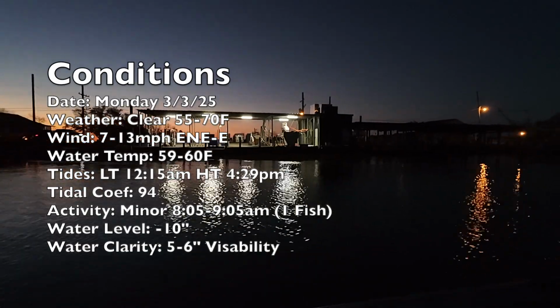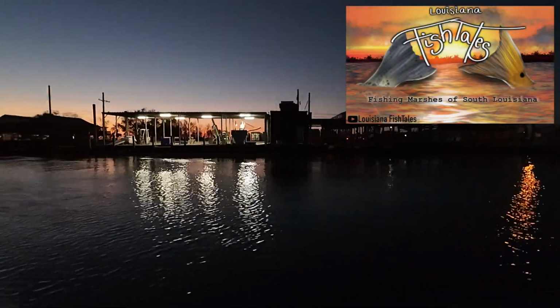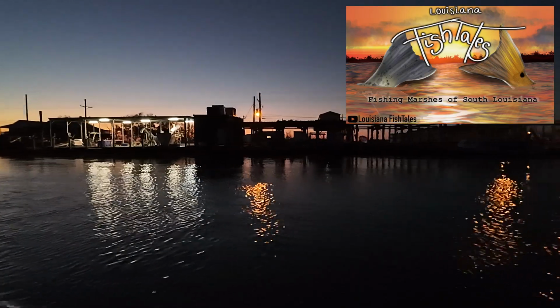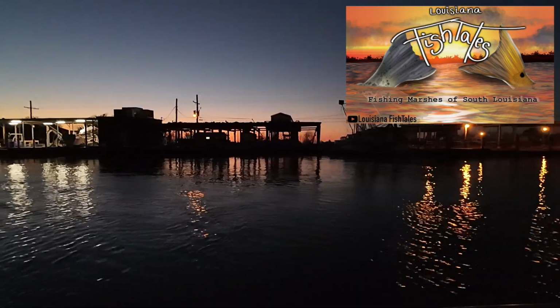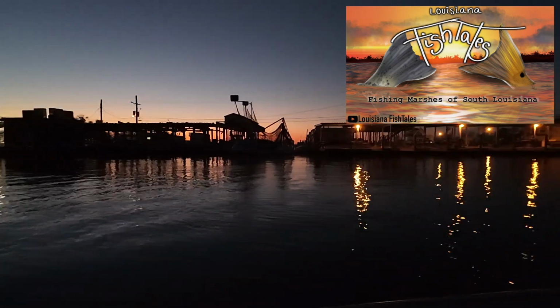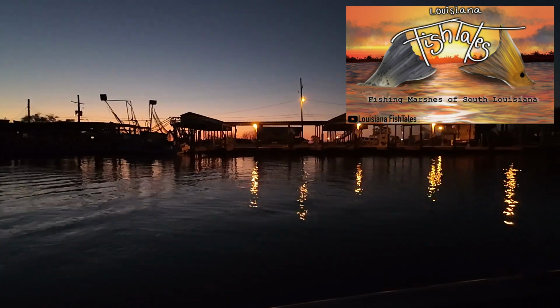We have a bite, it's only a one fish bite between 8:05 and 9:05 this morning. That's the only time we're going to be out here. The winds today are 8 to 13 miles an hour out of the east to northeast. Water temperature is 59.6 degrees.